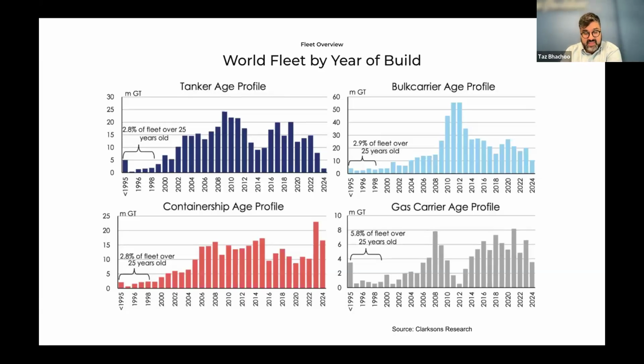The tanker fleet is also experiencing a similar aging process. Approximately 48% of today's tanker fleet in deadweight tonnage terms will be over 21 years old in 2030, and the container and gas fleets are not immune to this aging trend either. In the gas carrier segment, approximately 42% of the fleet will be over 21 years old in 2030, and by 2030, 49% of today's container fleet in terms of vessels and tonnage will be over 21 years old as well.